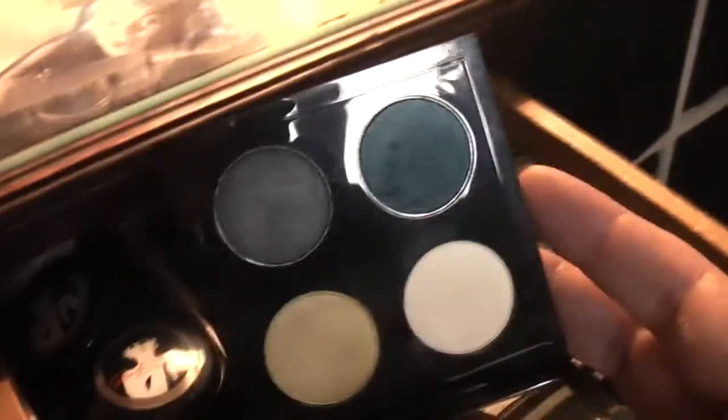I love them. Then I've got some quads. This is one that I made up myself. So that's my chrome quad, and then these are ones that I got off eBay. I love these. This one's probably my favourite, which is called Colour Added. Just gorgeous. I love these colours.